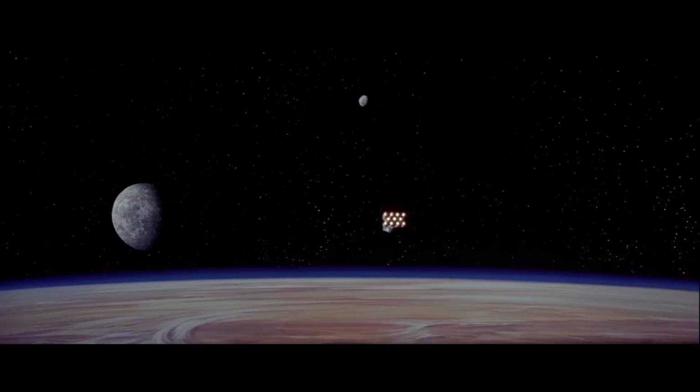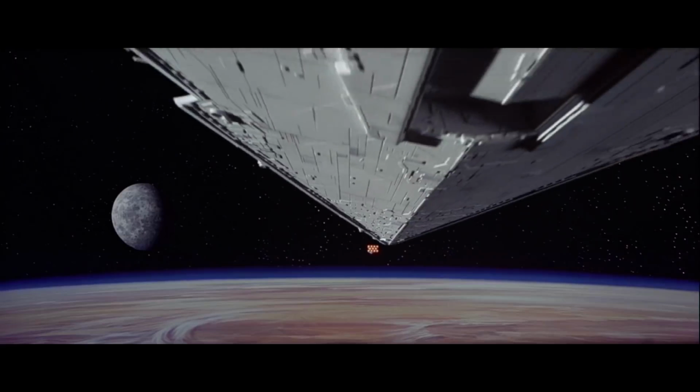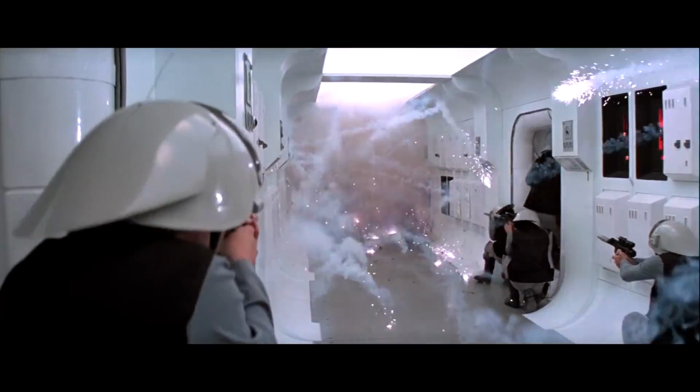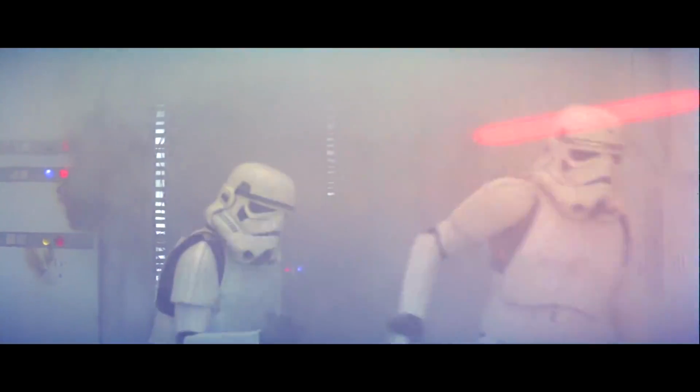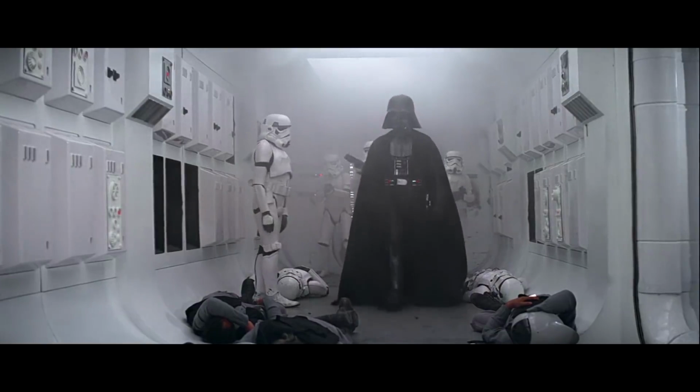For something like the original Star Wars, for example, we see a small rebel cruiser that's being pursued by a giant intimidating Imperial ship, and if that wasn't enough, we get taken to the skirmish between the forces, which immediately establishes the rebels as the film's underdogs and the Empire as an evil, powerful force.